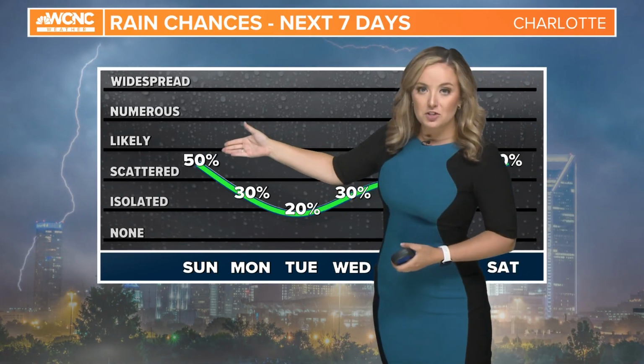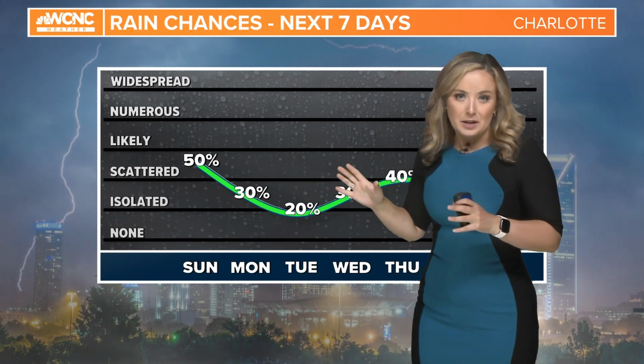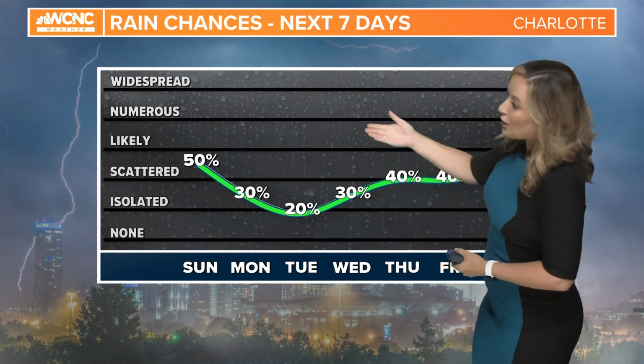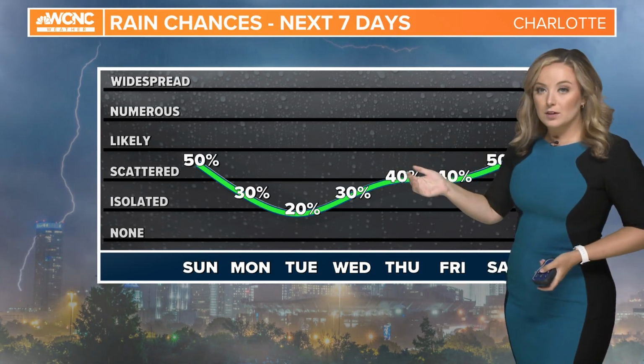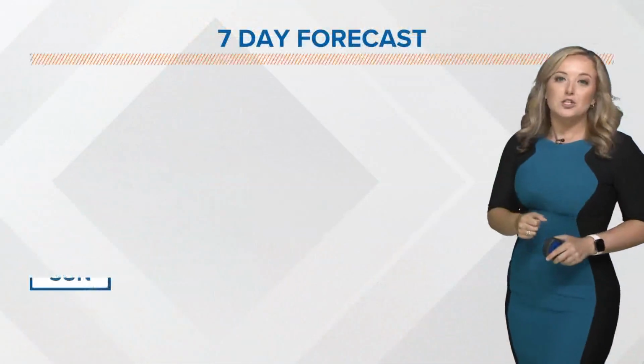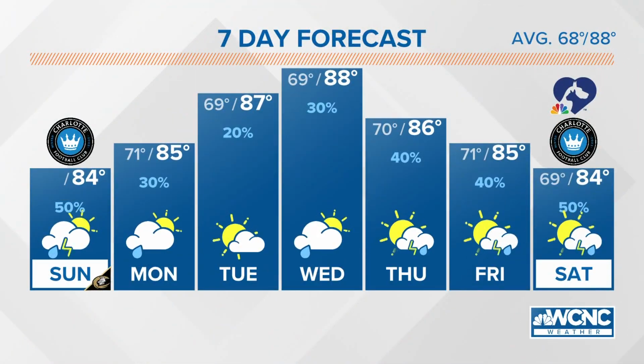So about a 50% chance of rain today. Essentially, that's because we saw the early morning more widespread rain with only a few spotty storms this afternoon. We do lower those rain chances early this week, and then we kind of bump them back up heading toward next weekend.